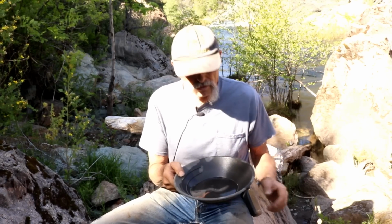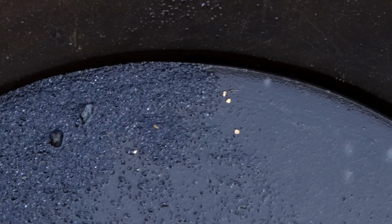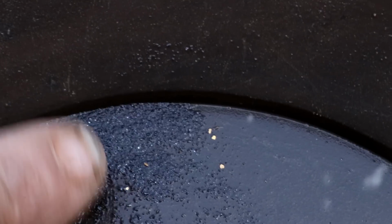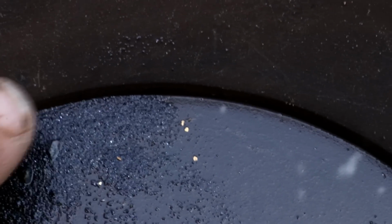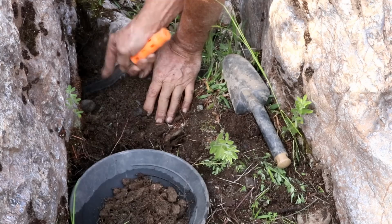So let me show you what I'm talking about. Okay, now hopefully you can see we got a few pieces in there, but the black sand itself is fairly coarse. Well, to me, the test pan, we had good results. So I'm gonna go ahead and dig this on down to the bottom, see if we got some heavier gold down there.